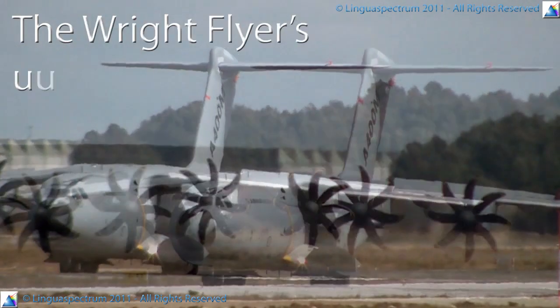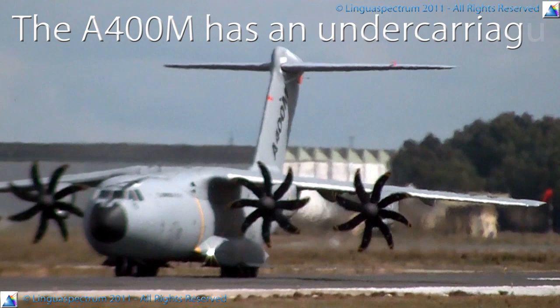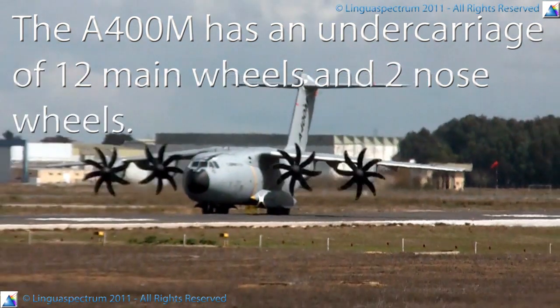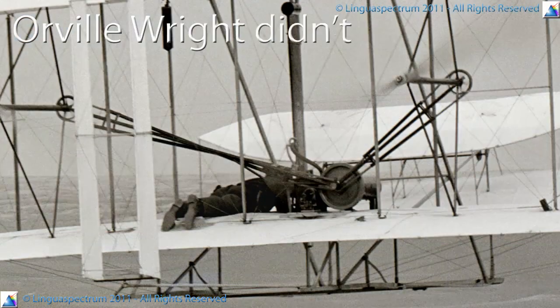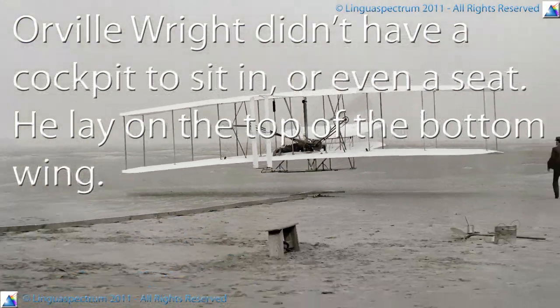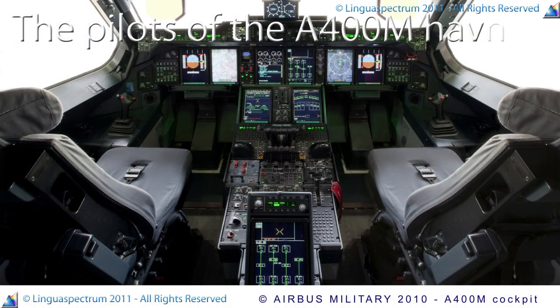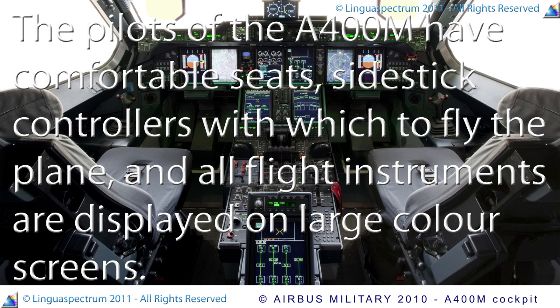The Wright flyer's undercarriage was a simple ski. The A400M has an undercarriage of 12 main wheels and 2 nose wheels. Orville Wright didn't have a cockpit to sit in, or even a seat. He lay on the top of the bottom wing. The pilots of the A400M have comfortable seats, side stick controllers with which to fly the plane, and all flight instruments are displayed on large colour screens.